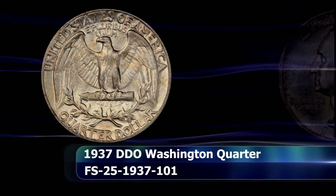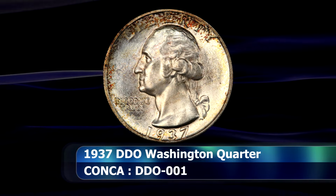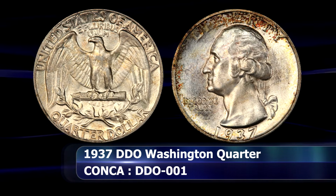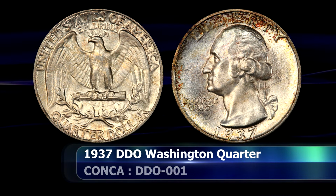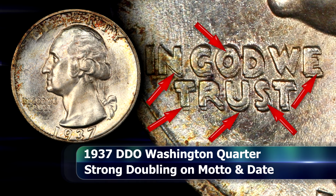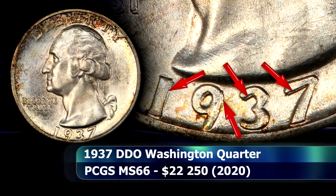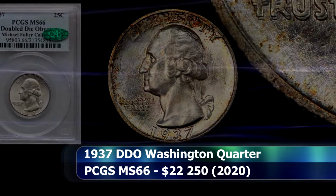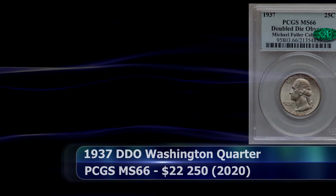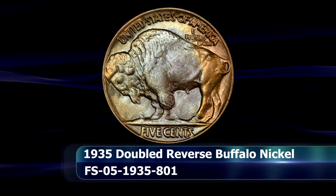Returning to the Washington Quarter series next, we have a spectacular doubled obverse example from the series to find in 1937. This Red Book listed variety is considered one of the most sought after coins in the Washington series, the result of tilted hub doubling. There is strong doubling on the letters of In God We Trust, where every letter is doubled towards the southeast, or to the bottom right, to put it another way. There is also strong doubling that can be seen on the date, where the numbers are primarily doubled towards the top right. A stunning example of this variety coin was sold at auction in 2020, housed in a PCGS slab with a grade of MS-66 for the price of $22,250.